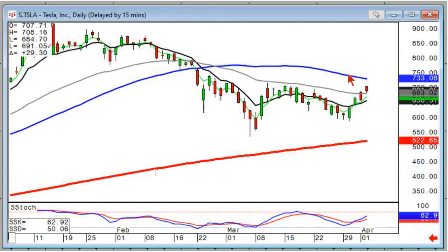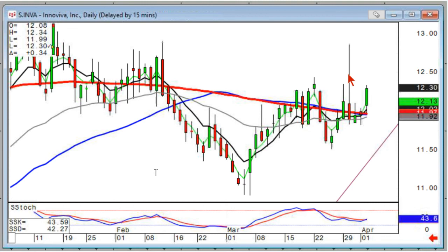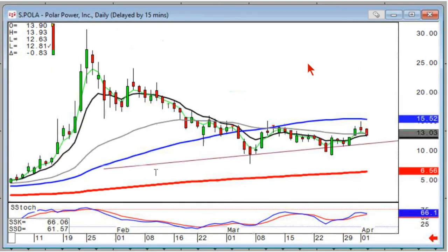Tesla, you can stay long on this. Sold off today, but didn't do a sell signal. Still want to see this move in a positive direction. Otherwise, it might be coming back to test the T-line. INVA, got a little J-hook pattern off the 50 and the 200 and the T-line and the 34. Kind of a bigger J-hook pattern. Just the fact that you got all these moving averages right here and it's using it now as support tells you the bulls are in control. Pola has to open positive tomorrow to stay in it.